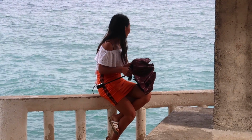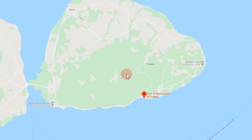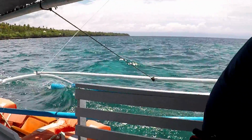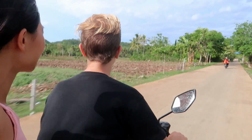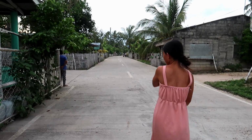A lot of people will just end their trip to Camotes at this point. But wait! There's more! Go to Tudela Port on Poro and tell them you want to go to Pilar on Ponson Island. Travel time is only like 15 minutes. A lot fewer people visit this island. Probably because there's less to do, just being honest, but that doesn't mean there's nothing to do at all.